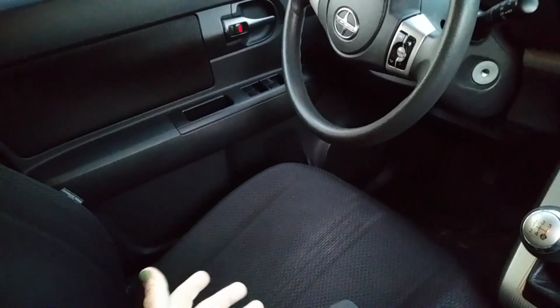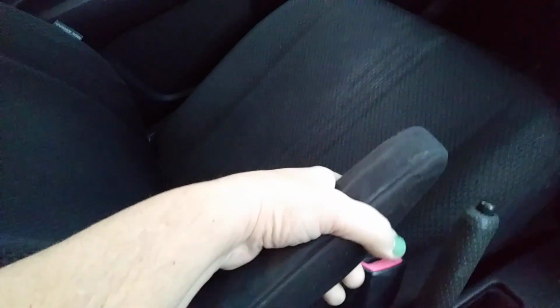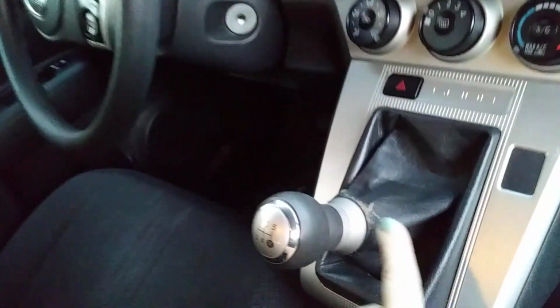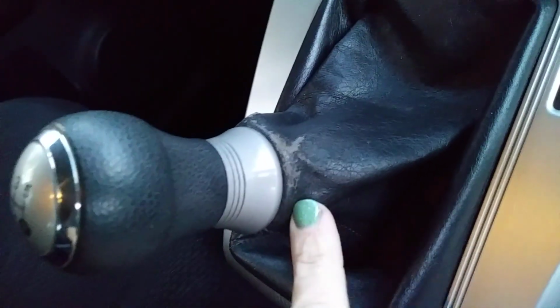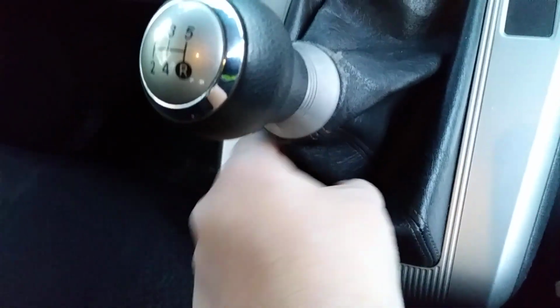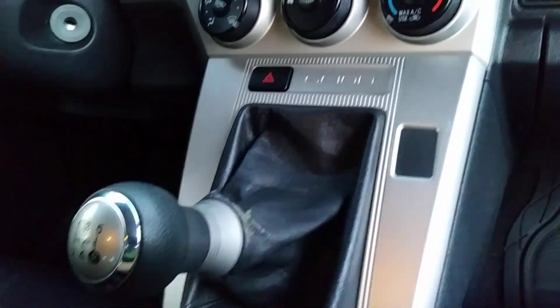But the seats, for a 10-year-old vehicle, it looks a little dusty here, but there's no holes. It's worn very, very well. I'm surprised. Pretty much the only things in here that show any kind of wear are this armrest and this surround on the gear shift. There's a couple of little spots where it's starting to fray and wear out a little bit, but it's still in good shape.